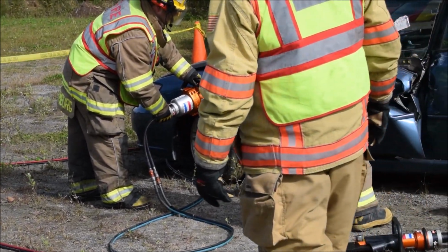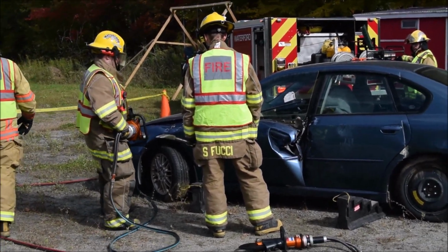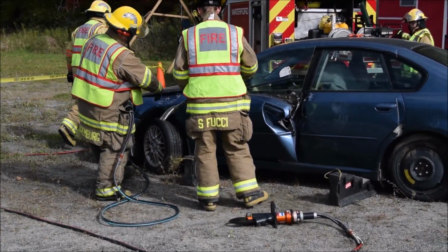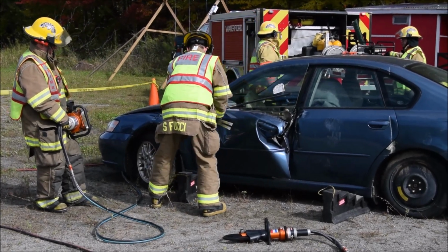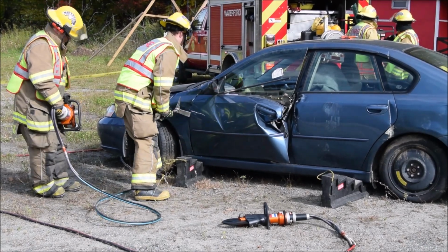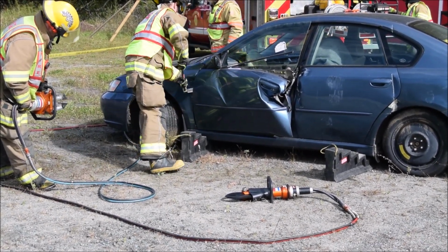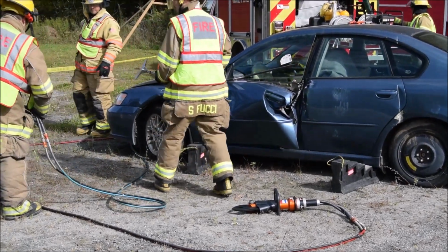What makes the door easier? Doing that opens up the space between the door and the window. Because they went to the back and it worked with the seat, it's not working that way. We did that one.